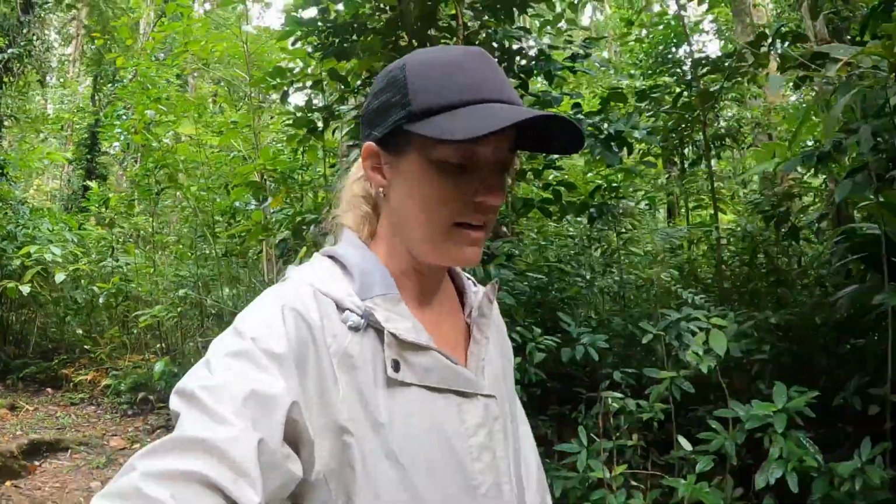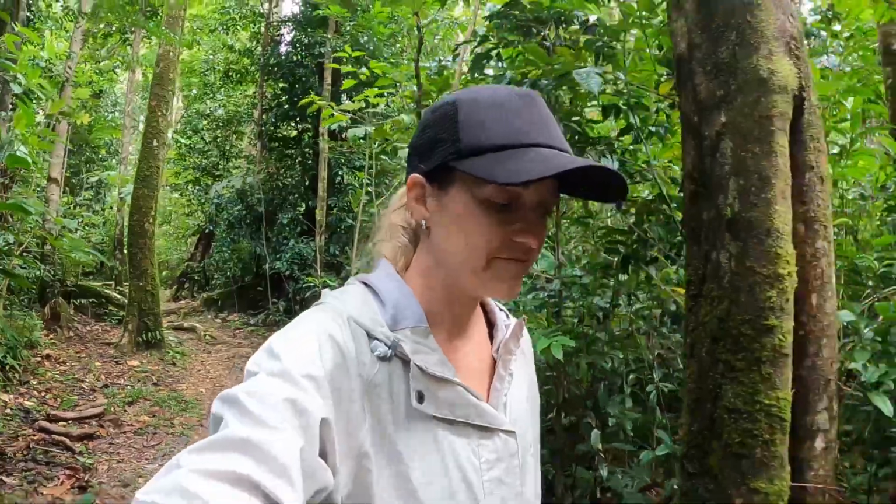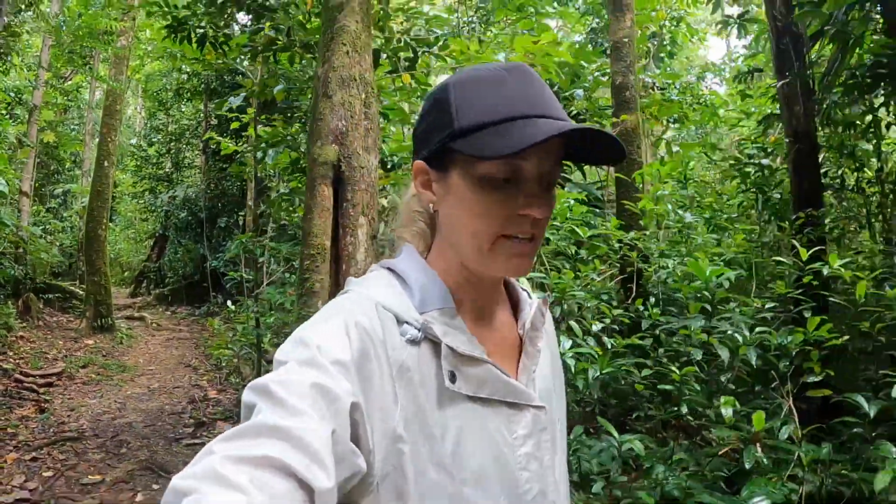Our guide on the river actually told us that there's still a third of the island that's only been touched by two, Maria and David, the two hurricanes. And it's quite extraordinary to think that a third of such a quite large island has not been touched by humans, which is actually amazing.